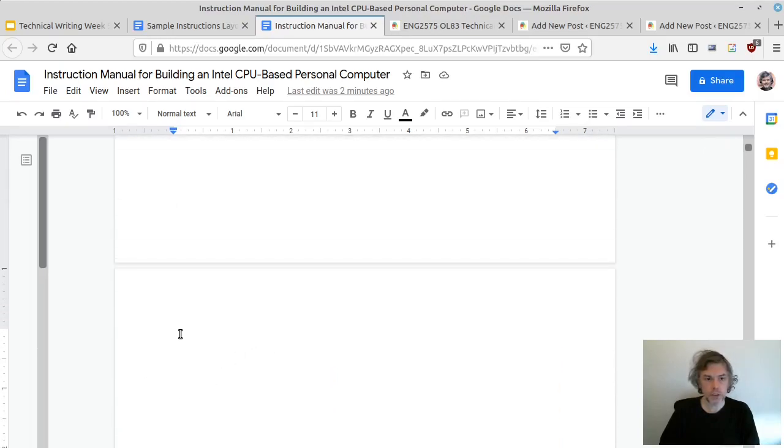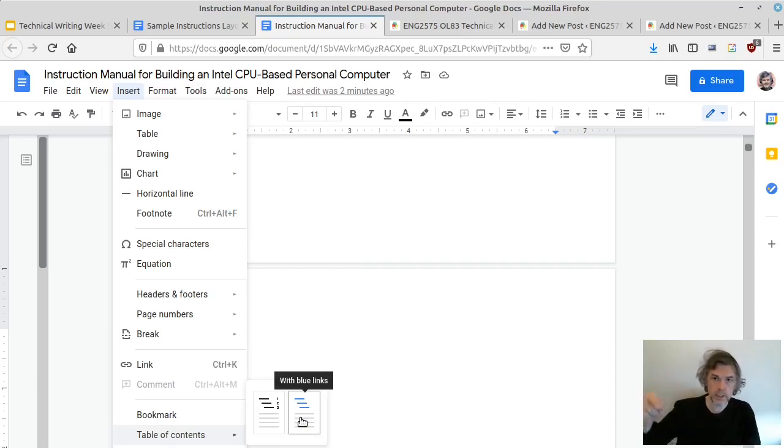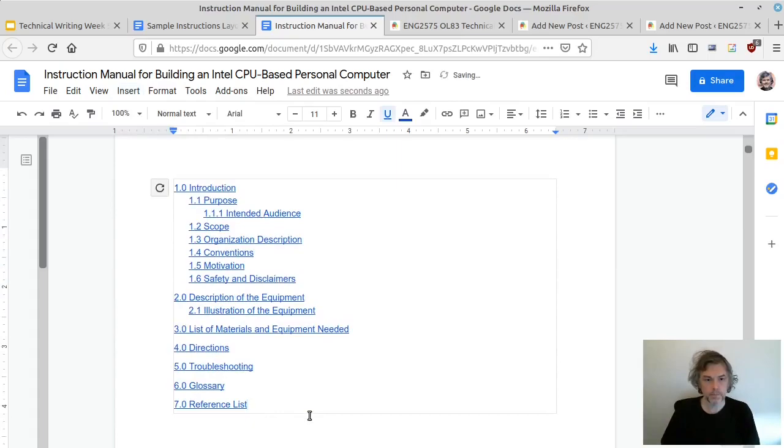Because all you got to do is click at the top of your second page, get your cursor there, and then you'll want to click Insert again, and then scroll down to Table of Contents. And then I would suggest choosing with blue links, because that'll make the document clickable, because we're publishing it online. So someone can just click a link and it'll take them to that part of your document. So with blue links is what we want to insert.